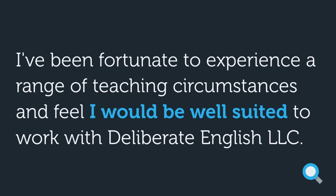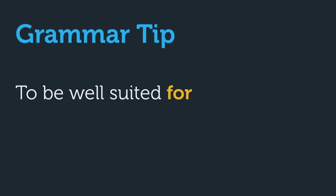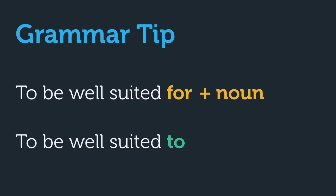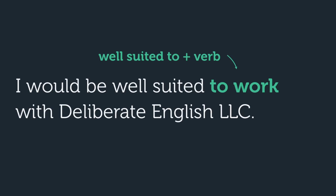Rather than saying, "You should hire me because," which is a little pushy or even rude, it is better to use expressions like "to be well suited for something" or "to do something." A grammar tip. When using "to be well suited for," the phrase must be followed by a noun. And when using "to be well suited to," it must be followed by a verb. I would be well suited for this position at Deliberate English LLC. I would be well suited to work with Deliberate English LLC.